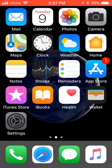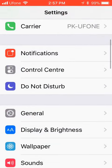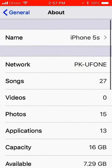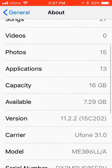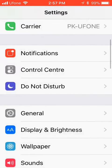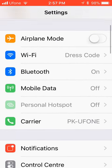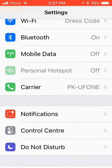So let's tap on Settings, General, About. Here you can see iPhone 5s, 11.2.2. After that I'm gonna show you how you can get more battery. You have to update iOS 11.2.2, the latest one, man.